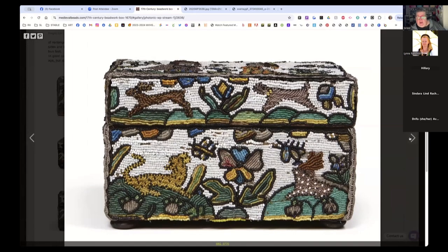At this point, they're starting to get a very wide selection of colors. I mean, I think there's five shades of green in this.